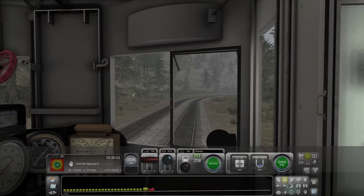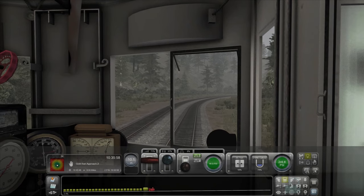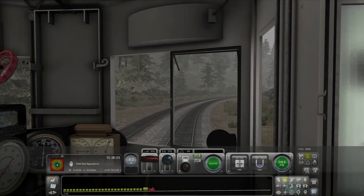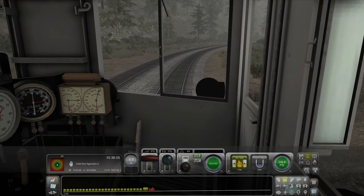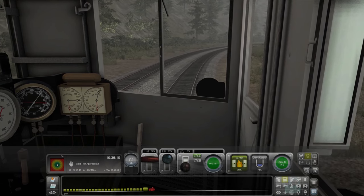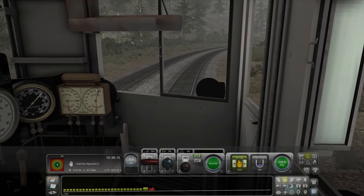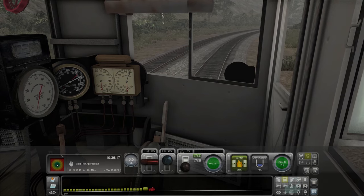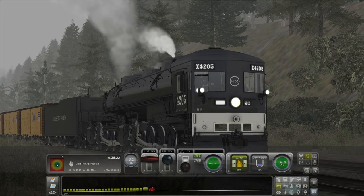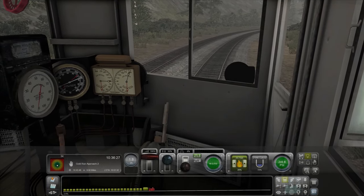But we are going down again. And that is not what we want. Because we're going back up another 2.4%. My coal's going down, so we're going to try to start that up again. I want to make sure that we have enough power here to get this up and going, because it looks like we're actually going to stall this time. And that's not what we want.